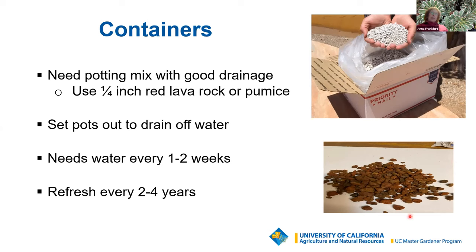Potting mixes for succulents typically have some pumice or lava rock in them, but you can always add. The soil source will determine the quality that you get. Perlite is often added for soil aeration, but this can retain water and actually can cause problems in the future.